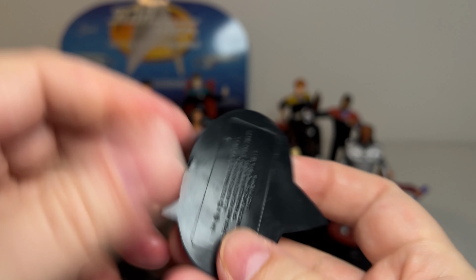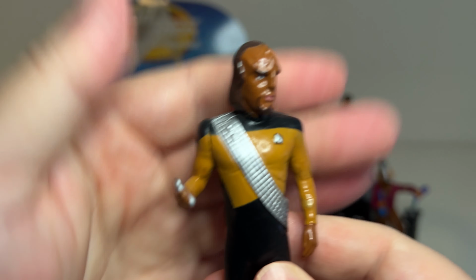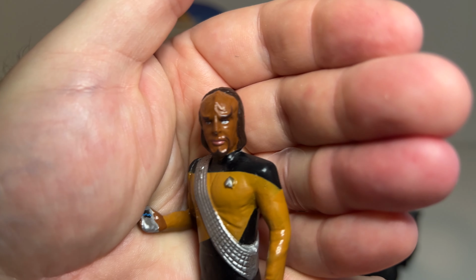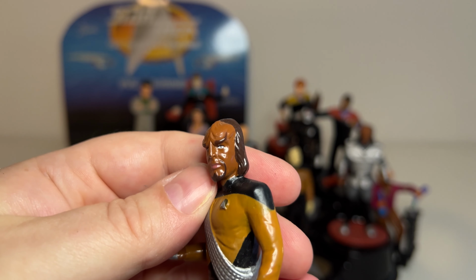Is there a date on this one? I think these are all 92. Yeah, these are all from 92. So, yeah, he's got a tricorder in his hand. The eyes, I'm going to guess that their painter was sick that day because the eyes are a little bit whiffy.